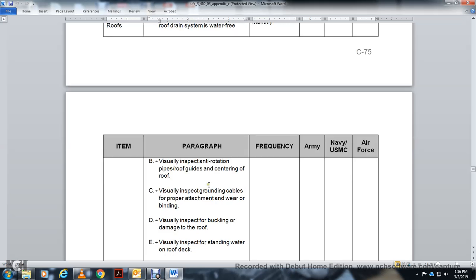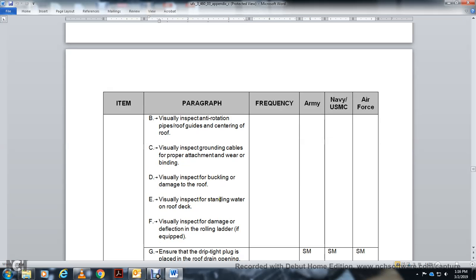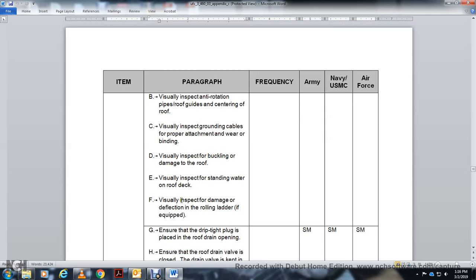Visually inspect the ground cable for proper attachment monthly. Visually inspect the roof for buckling damage monthly. Visually inspect the roof deck for standing water monthly. Visually inspect the rolling ladder for damage or deflection, if equipped, monthly.